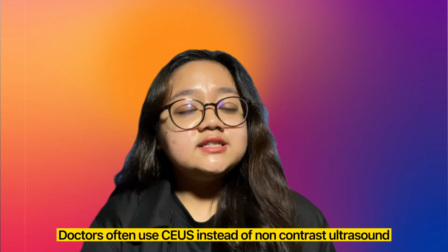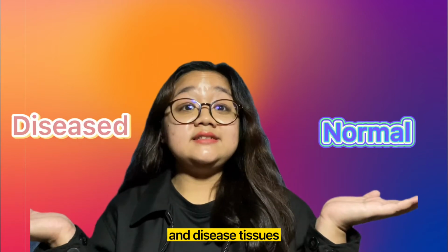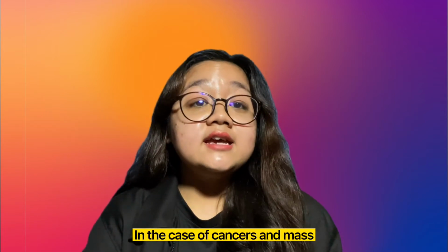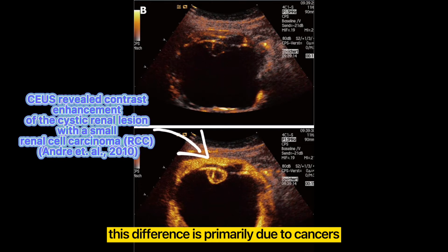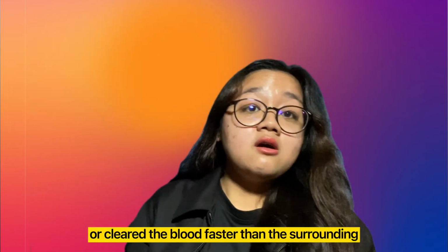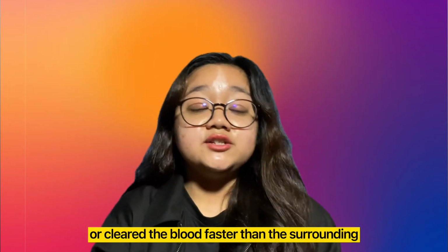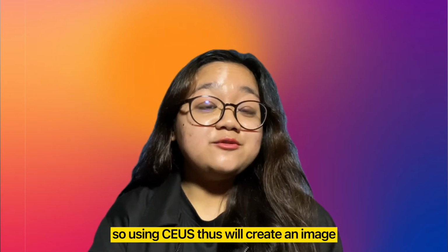Doctors often use CEUS instead of non-contrast ultrasound because it can show the difference between normal and diseased tissues. In the case of cancers and masses, this difference is primarily due to cancers having more blood flow. Cancers may appear brighter than normal tissue, or clear the blood faster than the surroundings. So using CEUS, this will create an image.